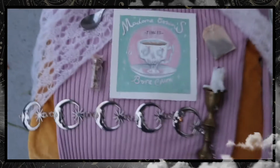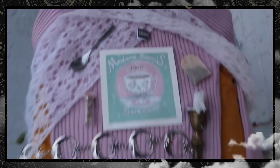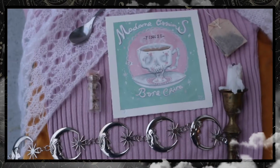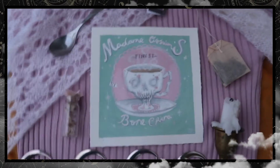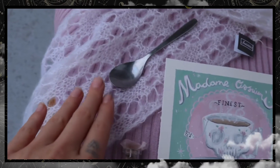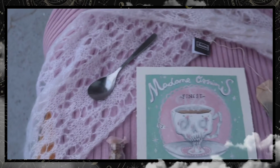Prompt was skeleton, unsurprisingly. So for Madame Massim's Finest Bone China, we have very similar setup to Changeling, but they're many days apart. So I'm kind of hoping, this is fine. So we've got the same moon belt, little bottle, teaspoon. I wish I had a cuter spoon. I think I will take this out at one point and then maybe try and Photoshop in one.